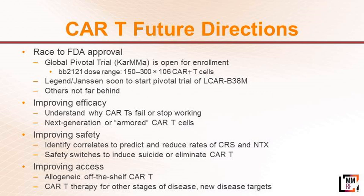Improving access by creating what we call off-the-shelf CAR T cells, that is, cells that aren't your cells, but cells that are just stored, cells that you could just order from a pharmacy, and thaw and administer, and they don't have to be your cells. That would be a major benefit because it would save several of the steps that we're talking about already. And then, of course, we have to figure out what the best targets are for CAR T cells. We're focused on BCMA, but there might be better targets developed, and we will see.